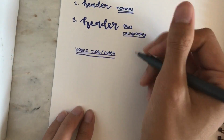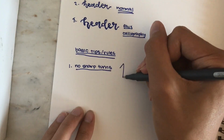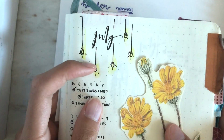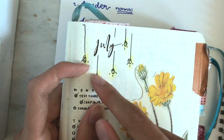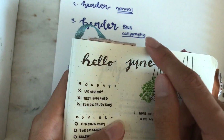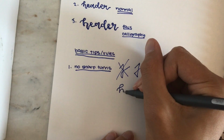So before I get into the process of how I improved my handwriting, I'm gonna go over some basic tips that anyone should know before doing cursive. So the number one rule is basically do not do sharp turns. And as you can see, this is an over exaggeration of one, but basically this was back in July 2016, and my cursive back then was horrible. It was okay, but it was getting better.